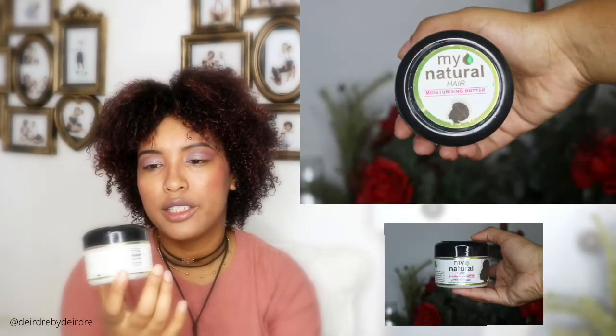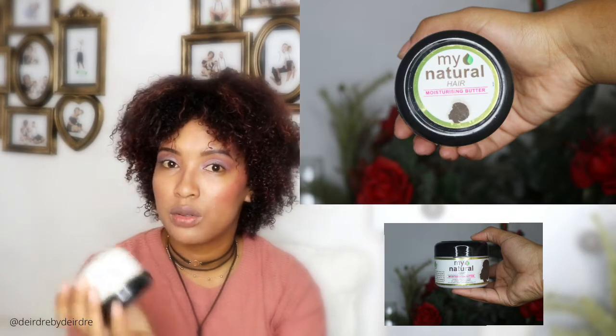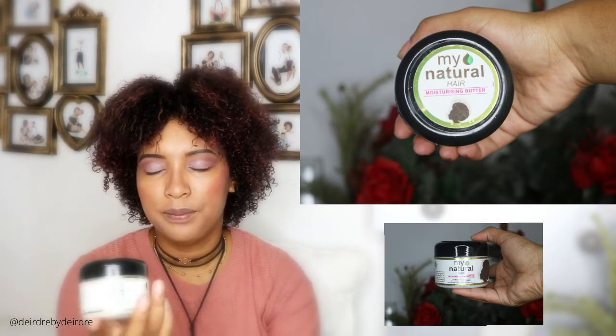The moisturizing butter is an old favorite, and even though I don't use this in my wash and go routine, I do use it maybe the day after or day 3 or day 4, and I will apply just a little bit. And I know a lot of the time I say a little bit, but it's not really little. That is how much. And I will basically just put it all over my hair to seal in the moisture.